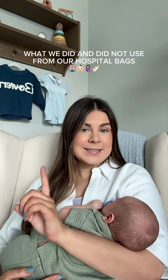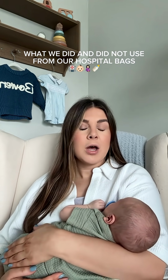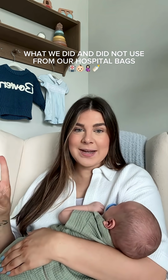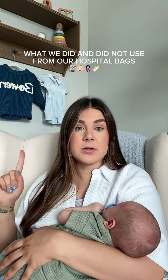My own water bottle, snacks, mostly for after he was born, but I still brought some Jell-O that I could have during my labor. Slippers and a few pair of like grippy bottom socks. Silverettes. I lived for these things when I was in the hospital. Anytime I was not actively breastfeeding, those silverettes were on me.